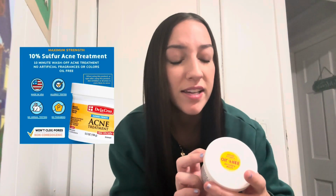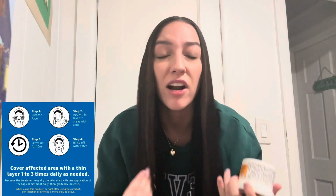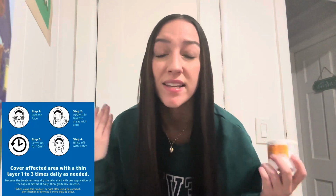And you know, it's antibacterial, anti-inflammatory, no fragrance, no parabens, no animal testing. It's great. This one's a 5.5 ounce container. It has 10% sulfur, and basically how it works, I'll actually give you a little demo of how I put on the treatment myself. But basically, just to give you a rundown, you put it on in a thin layer and then you leave it on for 10 minutes and then wash it off.